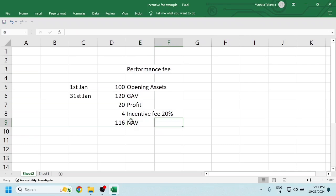So let's say somebody is redeeming 2 shares, for example. So 2 into this NAV, 116. So he will get 232 rupees. So that's the reason we are calculating the NAV. For processing the redemptions, we have to calculate the NAV every month.